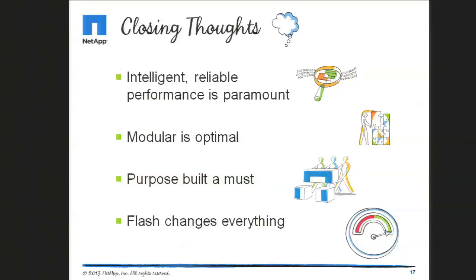And finally, and this is something looking forward, flash is changing everything. And we're actively riding that wave, and it's really interesting where it's going to be going, and you can expect a lot more coming from NetApp in the future on flash.